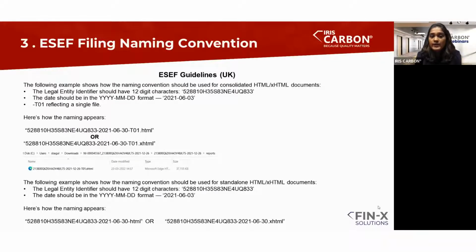So we need to be very, very careful about what type of issuer it is, where they are going to submit the actual filing, and to which regulator. That is very, very important for an end user to know. So this was the third topic, on the ESEF file naming convention.